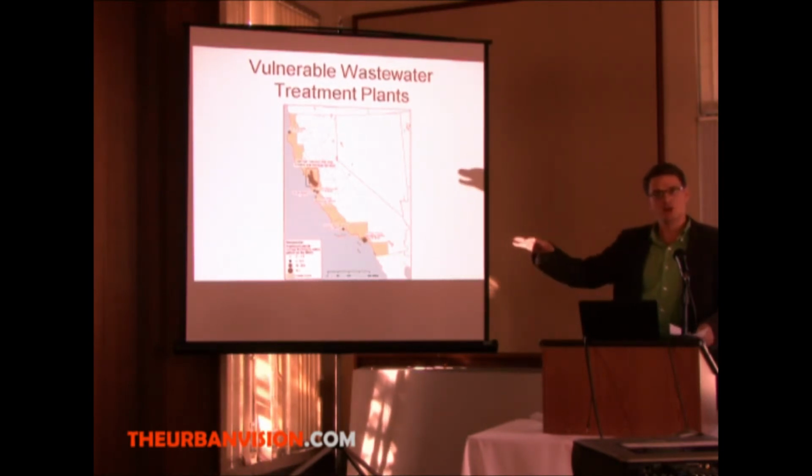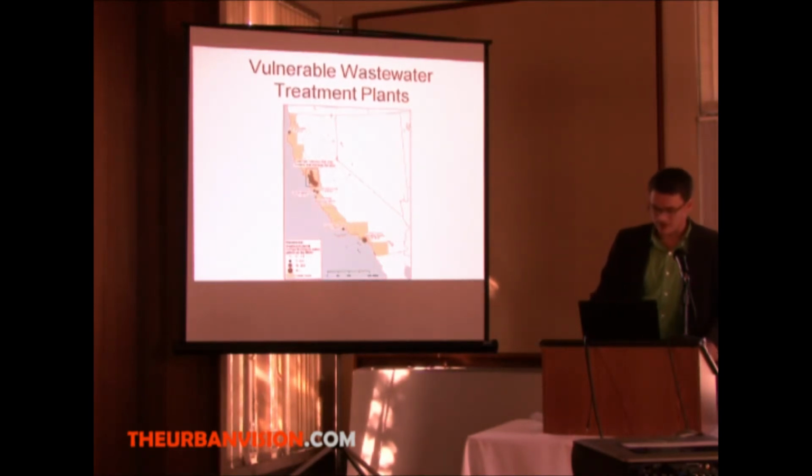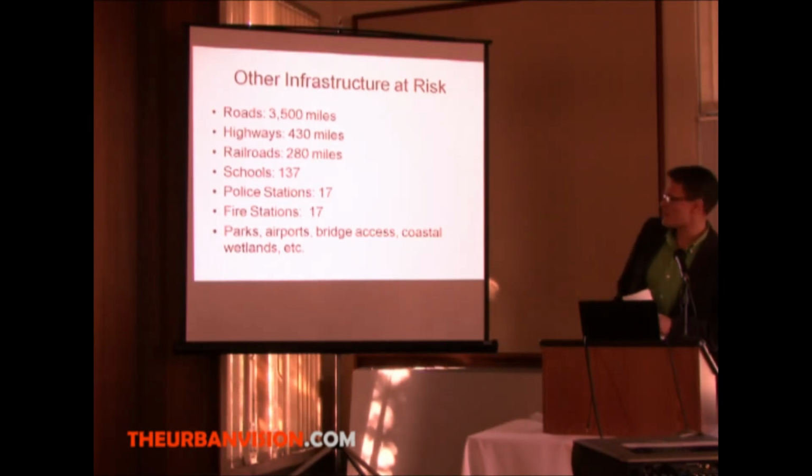So the plants are low-lying, and their outfalls are also at low-lying areas. And there were 29 of those around the state that we identified as at risk. Aside from that, just a huge amount of roads. I realized for an Indian audience, I ought to have put this in kilometers and not miles. So just multiply everything times about 1.7 or 2 to make the math easy.